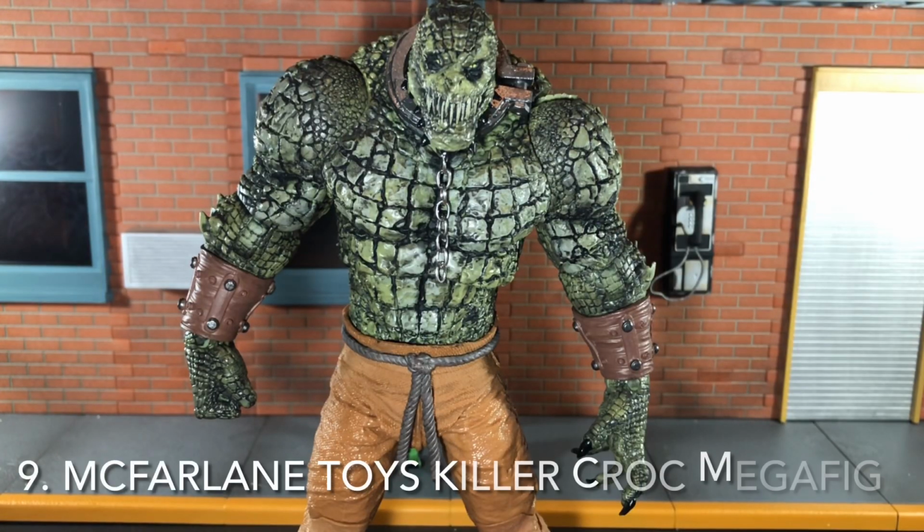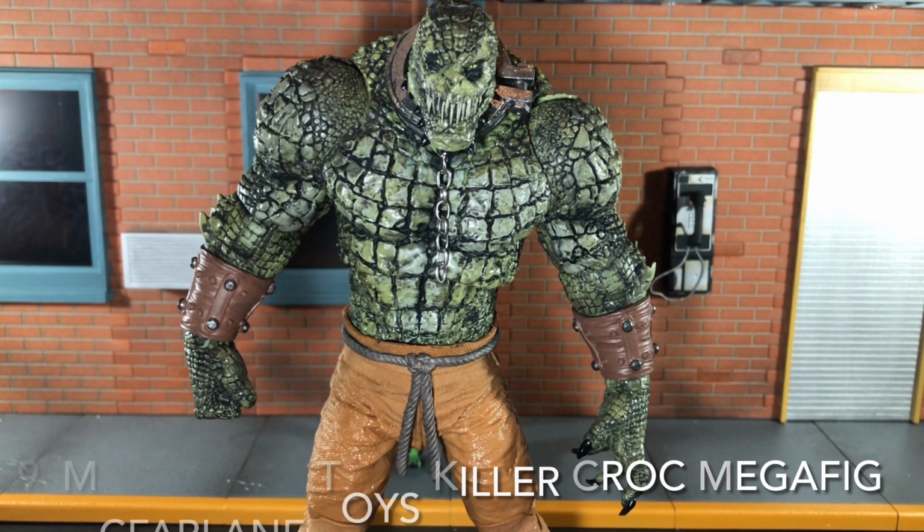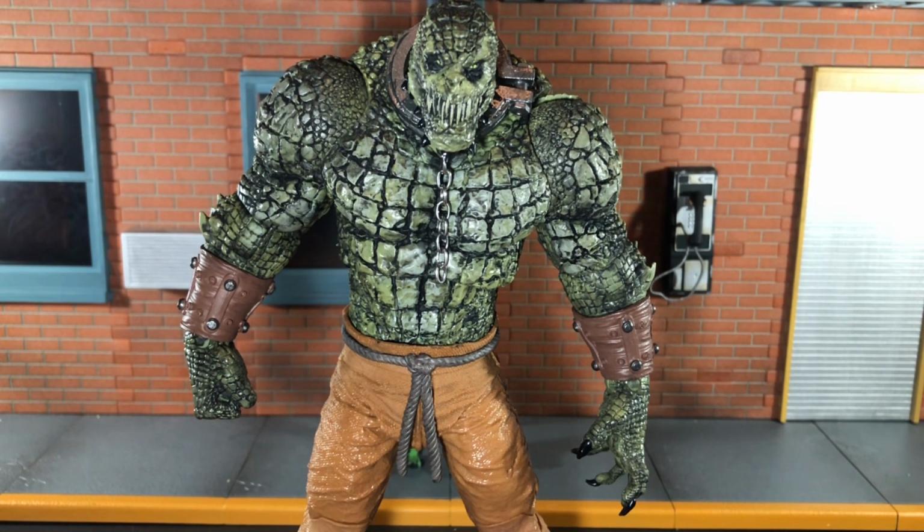Up next at number 9 is the McFarlane Toys DC Multiverse Killer Croc Mega figure. And I just really love this figure. It was a little lacking in paint, and I did have to add some paint to it, but most of this is just a black wash. The black wash really adds to the figure. Aside from the lack of paint, I was pretty happy with this figure.